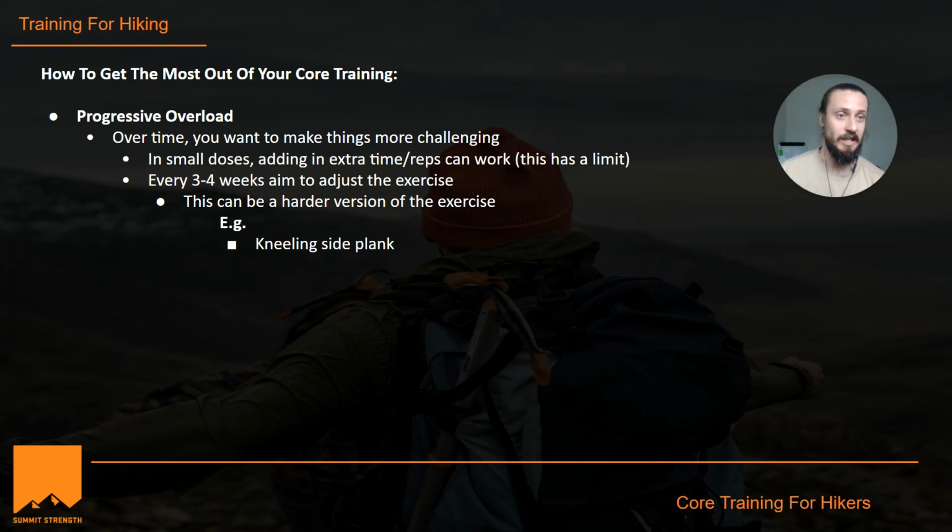So first level is a kneeling side plank. You might do that for 4 weeks, and each week just try to add a couple of extra seconds. Then after 4 weeks, you're like, I need a change. Then we go to the side plank from the feet. You do that for 4 weeks, and each week just add a little bit extra time. Then you're like, I need a change. Then we move to a weighted side plank. So we do the side plank from our feet, put a weight on our top, do that for 4 weeks, slowly improve.